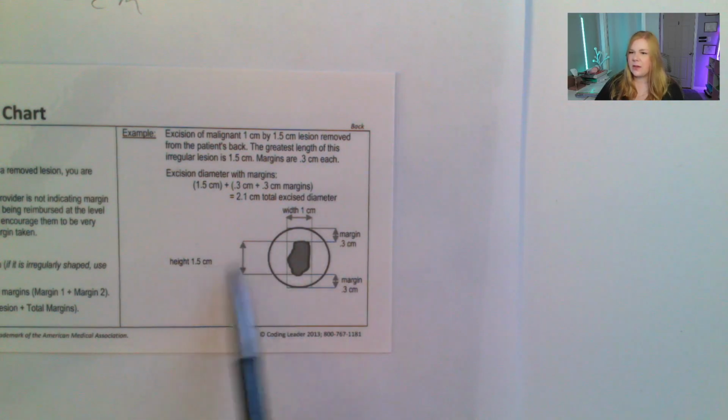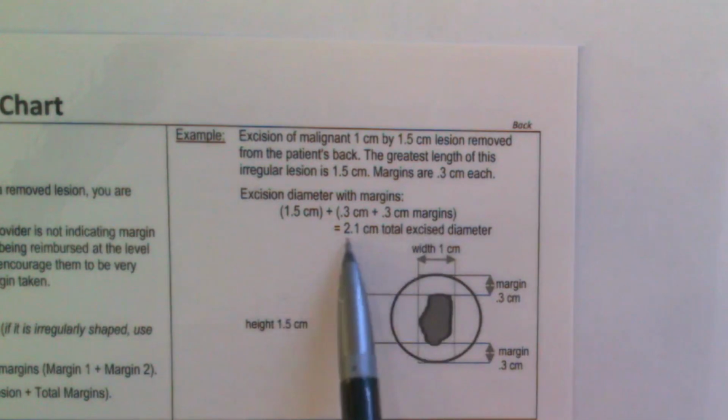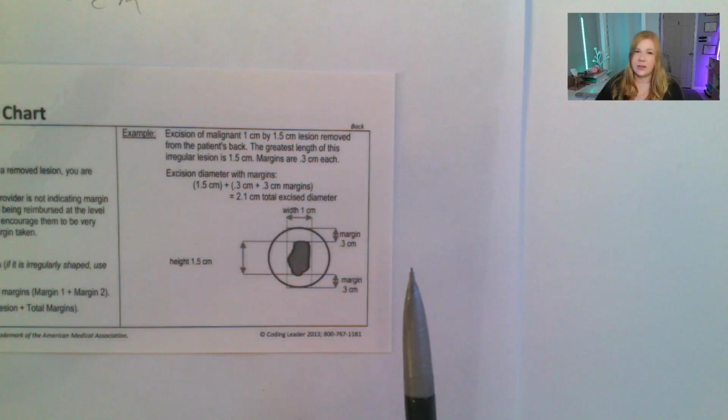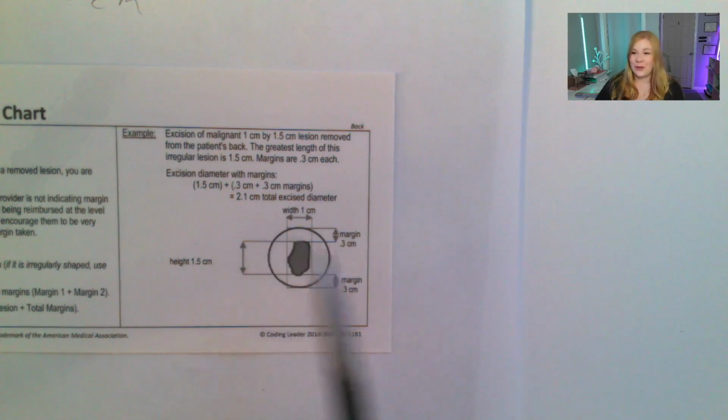So here we're taking the longest area, the 1.5 versus the 1, and then adding on the margins on each side. So 1.5 plus 0.3 plus 0.3, and that gives us the total excise diameter that we use for our code selection. And again, this is just skin coding. So if you're not working in skin, you won't be encountering this much at all.